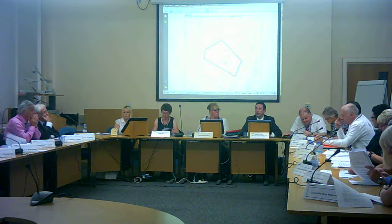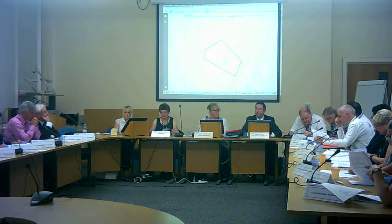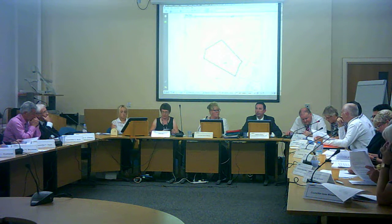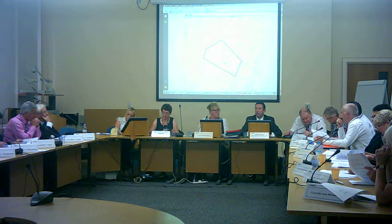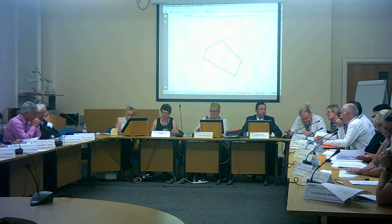For these reasons, it's considered that the proposal is acceptable in terms of scale, design and siting, and will not impinge on the scale or character of the conservation area or the residential amenities of the surrounding occupiers. Therefore, I suggest that the proposal is recommended for approval subject to the attached conditions.